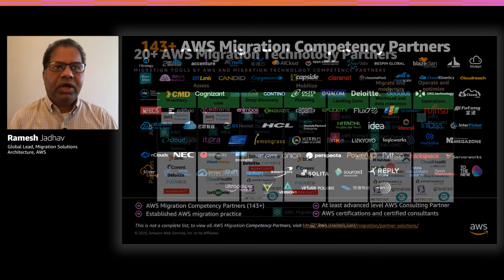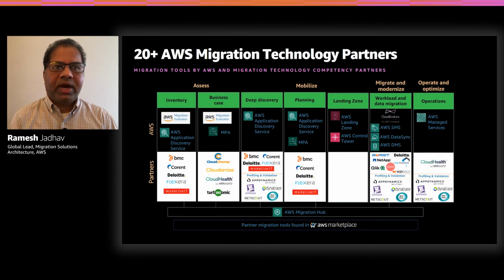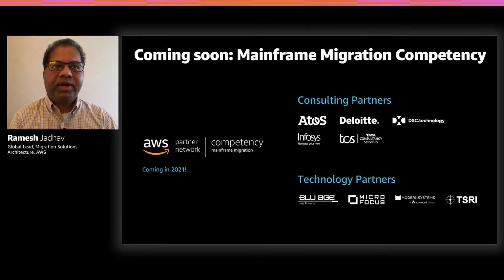As of this month, AWS has over 20 Migration Technology Competency Partners. Their tools and technologies are accelerating large-scale migration projects. As you are aware, we are excited to pre-announce the launch of the AWS Mainframe Migration category within AWS Migration Competency. 5 AWS SI consulting partners are pre-qualified: Atos, Deloitte, DXC, Infosys, and TCS, and 4 AWS ISV partners are pre-qualified: Blue Edge, Micro Focus, Modern Systems, and TSRI.